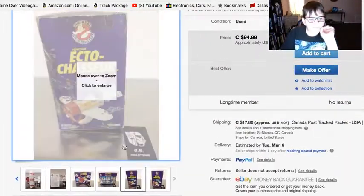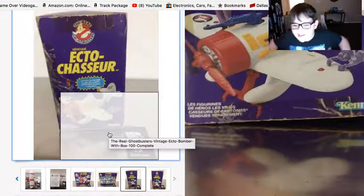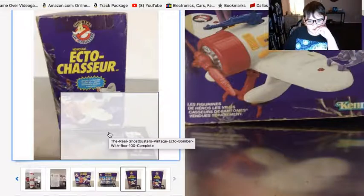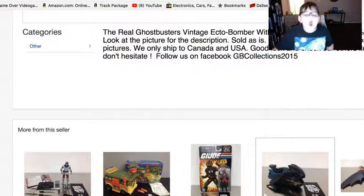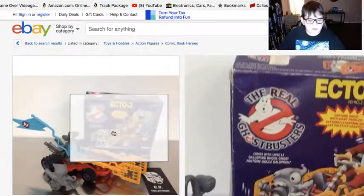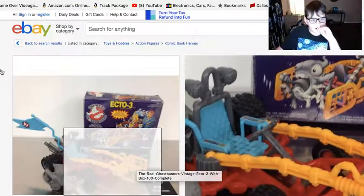Hey, I know the company's name. I can find them. It's GB Collections. No, it's Kenner. No, look. The company that sells this. Yeah. GB Collections. We need to give them more GB Collections stuff. It's all over. Oh, they have more Ghostbusters. Let's look at the other Ghostbusters. GB Collection stuff is overpriced crap.